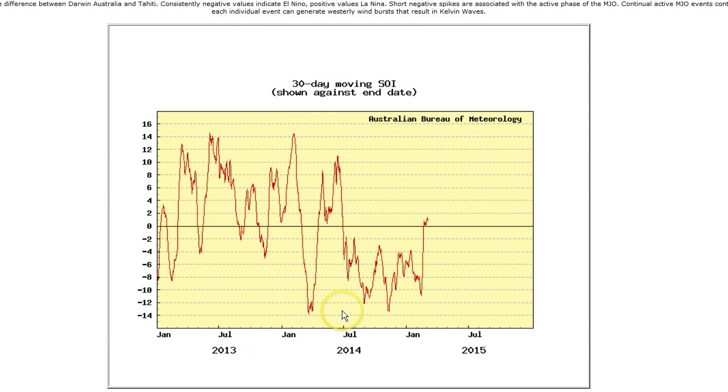Here's another look at the 30-day SOI, but over time and graphed out. Let's see, 2013, basically La Nina conditions, positive SOI numbers, then a massive dip, a significant change in the atmosphere starting January of 2014, kind of a rebound. La Nina tried to make a comeback but didn't, and notice here we are, like we said earlier, in the -5. The average was hovering right around here for months and months, the whole latter part of 2014. We've had our little positive spike here.